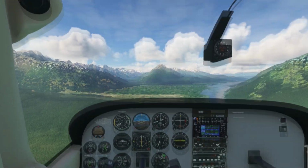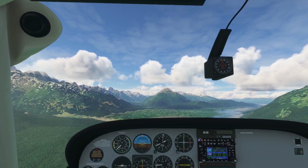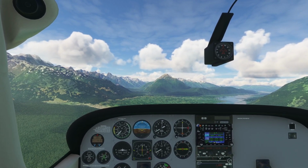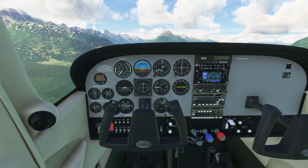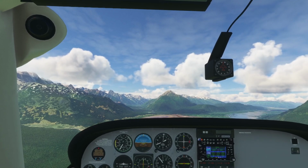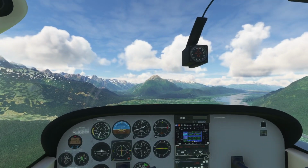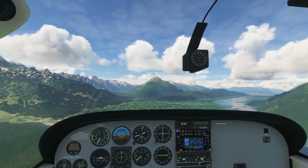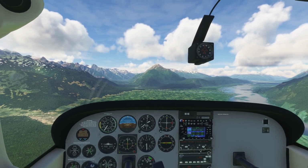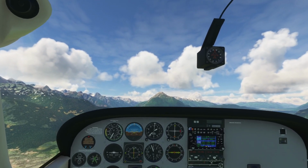Let's crane my neck up here over the 206 glare shield. They're quite tall, so sometimes it can be a bit of a pig to see properly. It's not awful. Let's trim her up a little bit here. I will say trim positioning is one of the worst things in flight sim. Always feels a little bit inadequate. There we go.